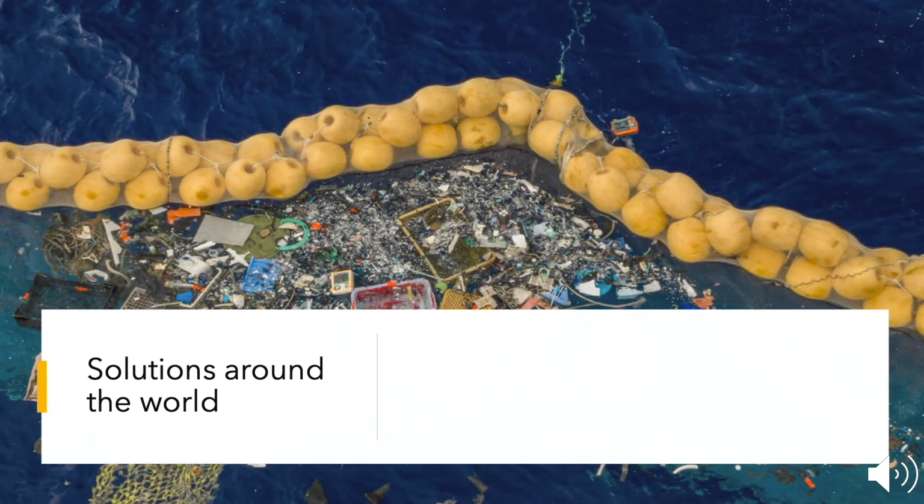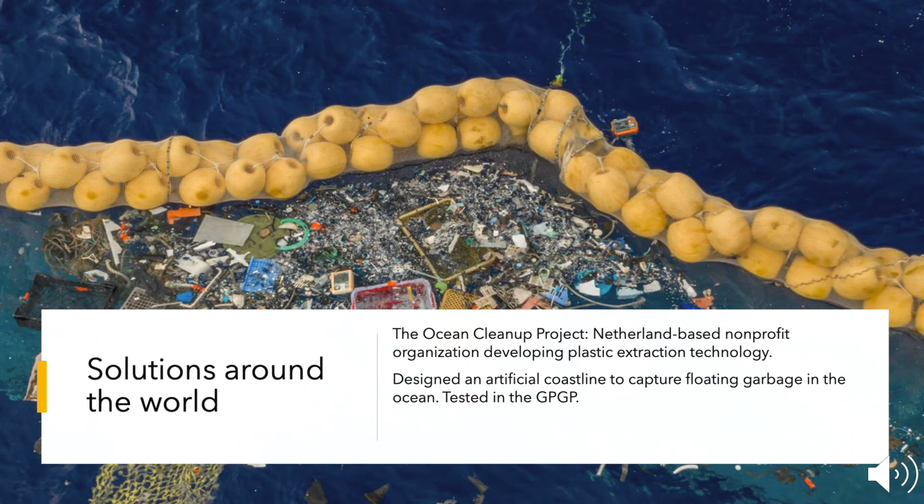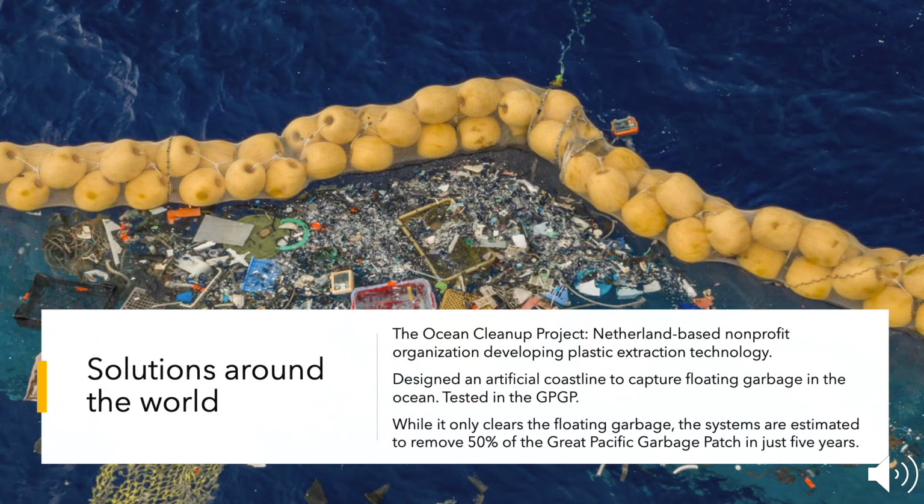Now that we've minimized the usage and spread of plastics, let's talk about the Ocean Cleanup Project. The Ocean Cleanup Project is a Netherlands-based nonprofit organization developing plastic extraction technology. They designed an artificial coastline to capture floating garbage in the ocean. Named System 001, the first prototype was tested in the Great Pacific Garbage Patch. While they only clear the floating garbage, their systems are estimated to remove 50% of the Great Pacific Garbage Patch in just 5 years.